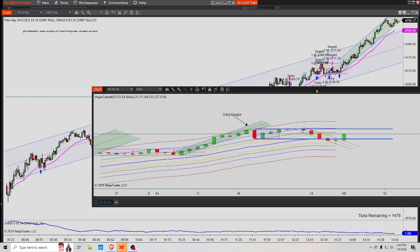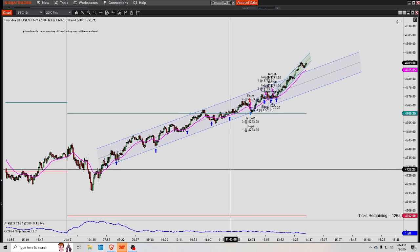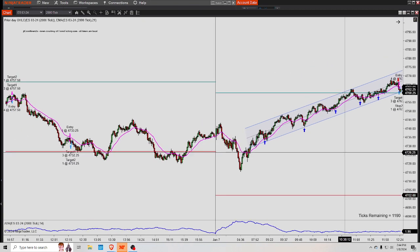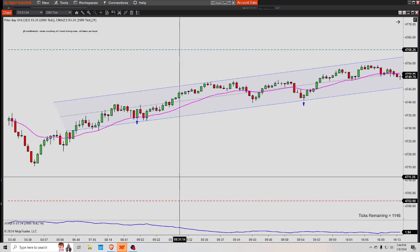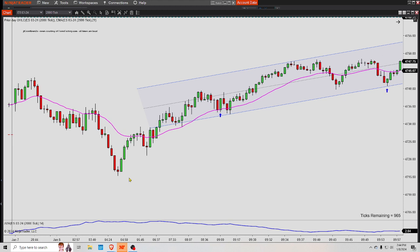Nonetheless, let's go over to the 2000 tick chart here. This is what it looks like for today. Nice bullish upward trend. With such a nice bullish upward trend today, we didn't get too many setups that I thought were very good. Again, I got here at noon, but I always go back and do my homework to find any setups that I can. We'll just go over this real fast.